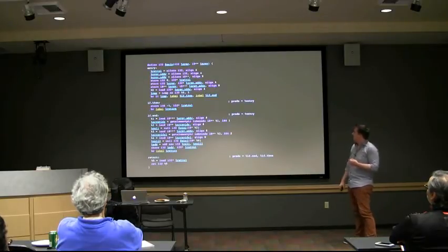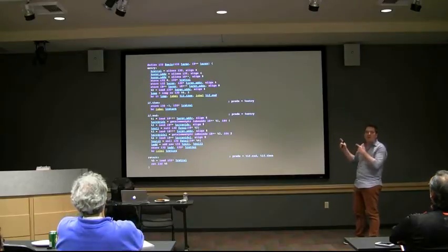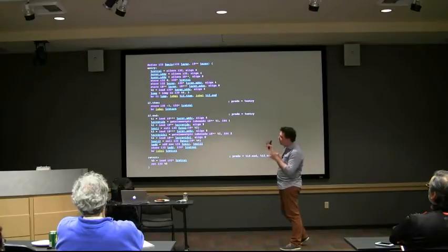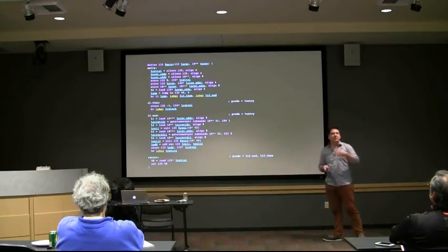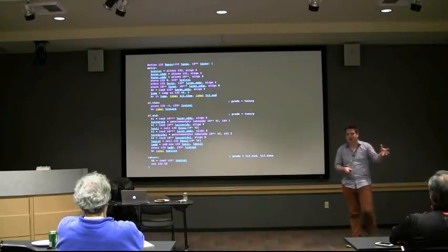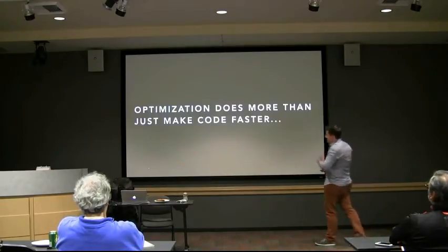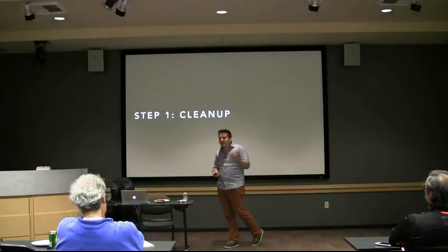So this is the IR for Hello World that we were looking at. Unfortunately, this IR looks absolutely nothing like anything I showed you. And that actually leads us to the first interesting aspect of the optimizer. See, the optimizer doesn't just make your code fast. That's actually only one of several different jobs the optimizer has. It actually has an initial step, which is cleanup.